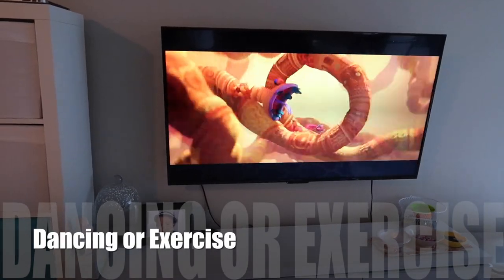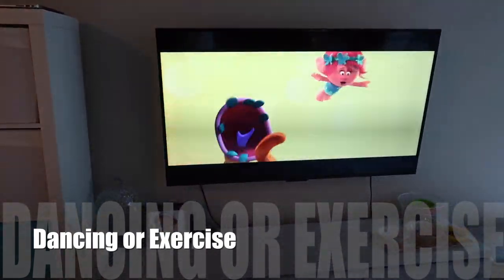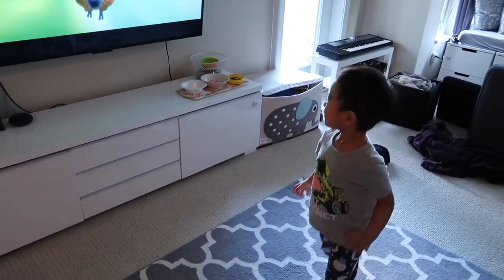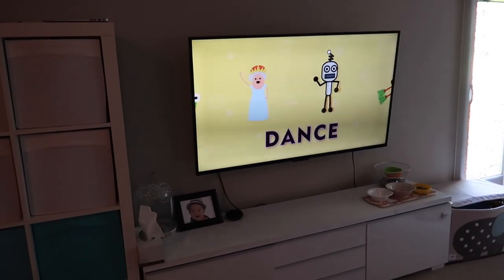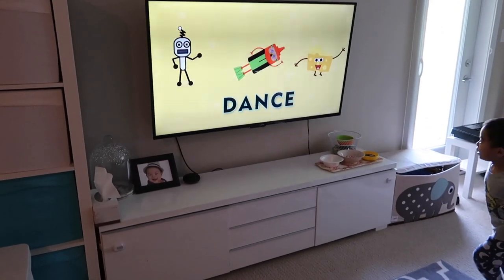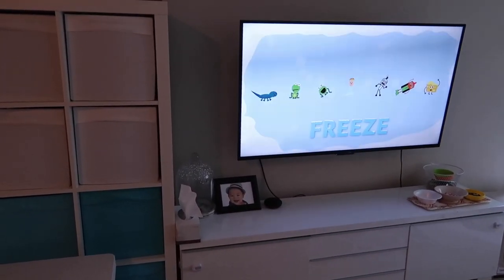After Miss Monica's circle time, I usually have a dancing and exercise session together with Brandon. These are some of his favorite songs: the Trolls soundtrack, and also the dance and freeze song. I also suggest doing the lessons in the morning first, then the dancing and exercise, and later on you can play together.